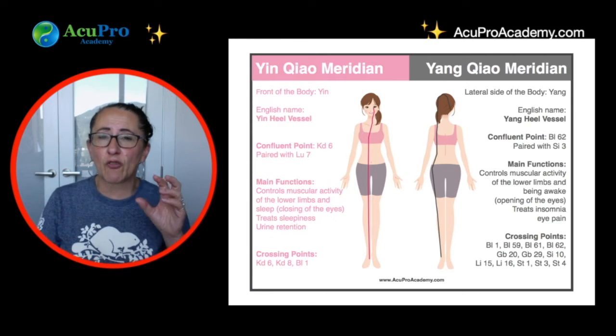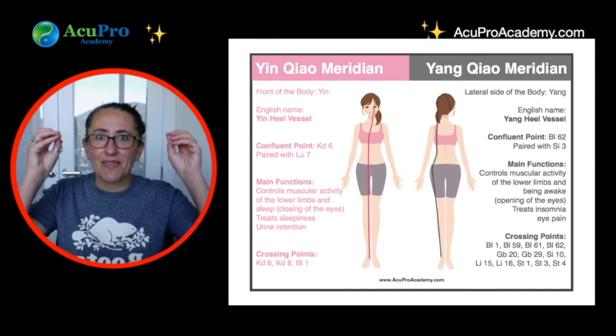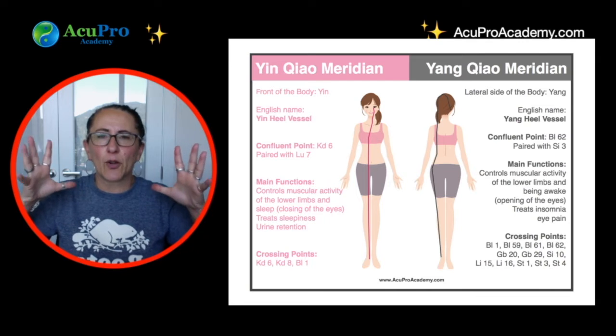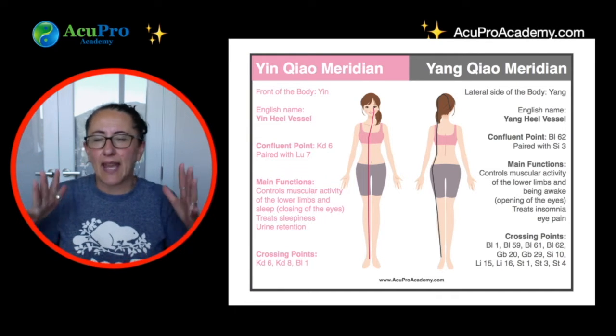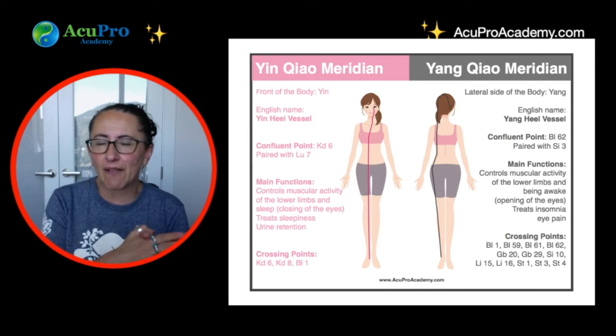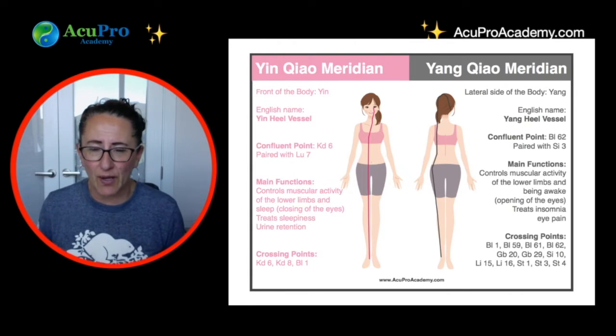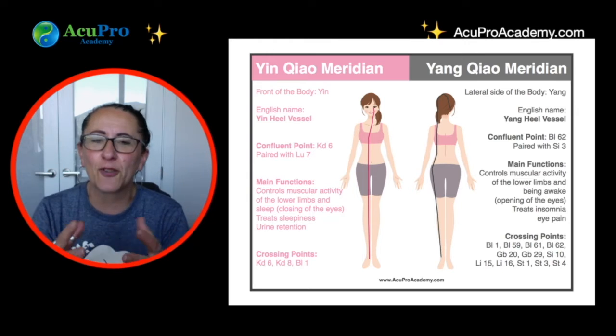However, sometimes the yang chow is so in excess that at night the eyes won't close and the person is tired but they can't fall asleep. They're wired up and they can't fall asleep. So that's a yang chow issue. So we often use them in pair, which makes sense because they're completely opposite, right? And so they work well together to balance everything.